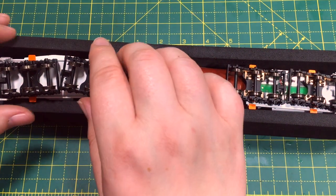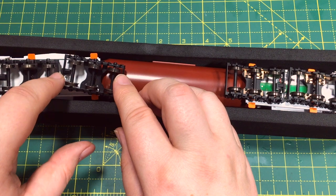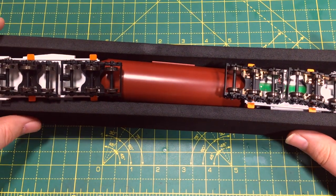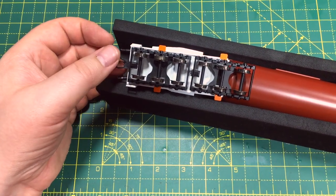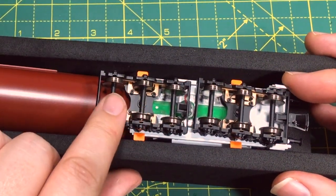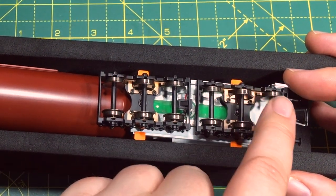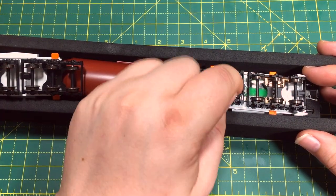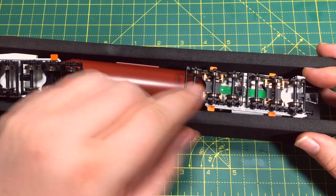They are actually identical, and the inner ones do still have the pocket for the NEM coupling, but it doesn't really matter because you can't see that from outside. These couplings are the standard slimline tension locks, but you can see here that we've got an interesting insert insofar as we've got pickups from all six of these wheels, and that feeds through into the motor assembly that's in this end of the wagon.